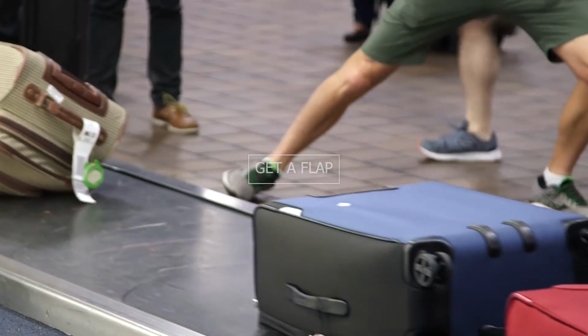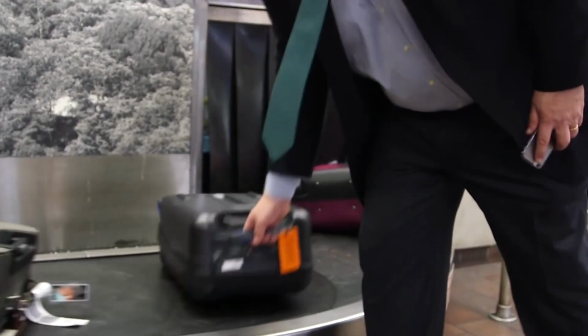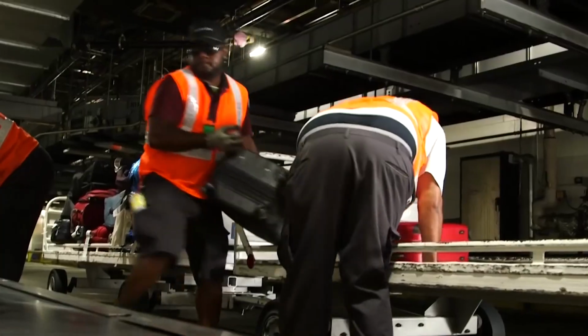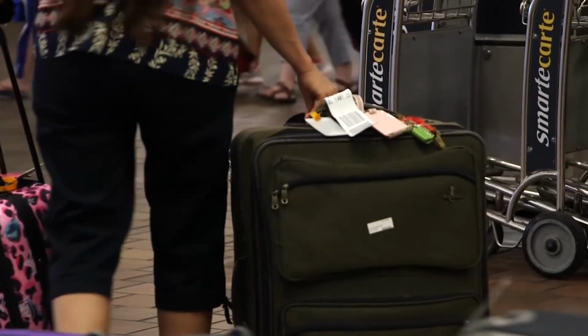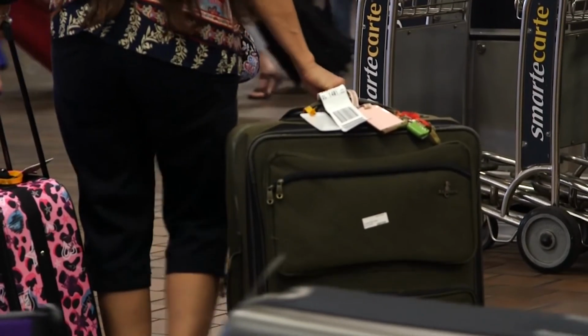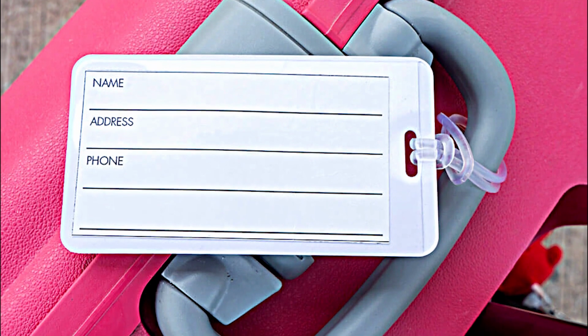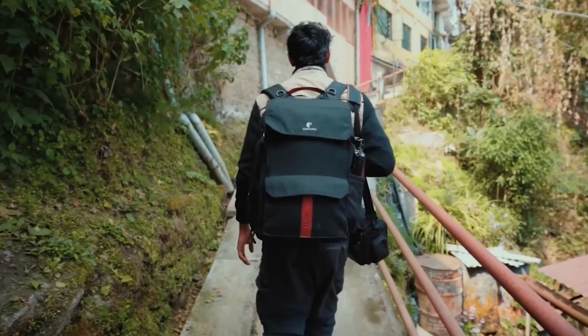Number 18. Get a flap. For those flying and checking their baggage, most experts will suggest having a luggage tag attached to your bag. This helps ensure that it's less likely for the bag to get lost. But a simple paper or clear-coated luggage tag still leaves all your information out there for everyone to see. So, to protect that information, we highly suggest you buy a luggage tag that has a flap that covers that information.